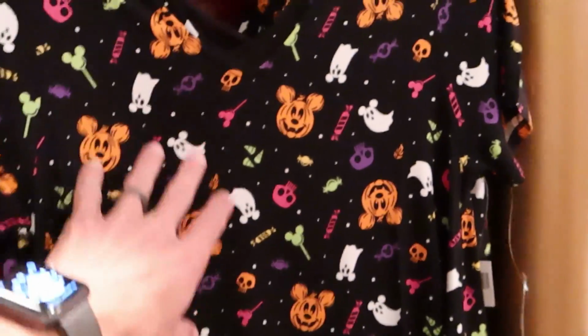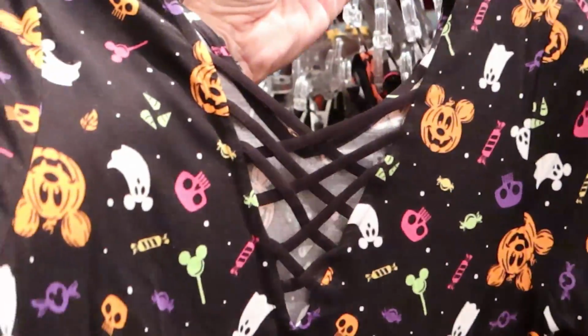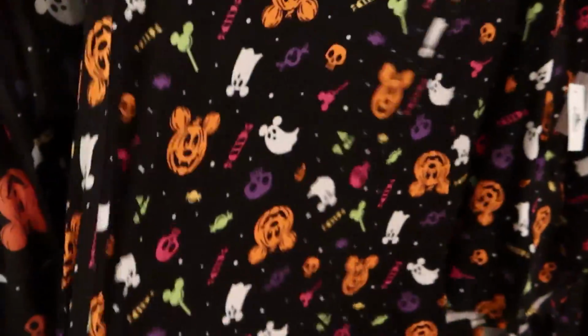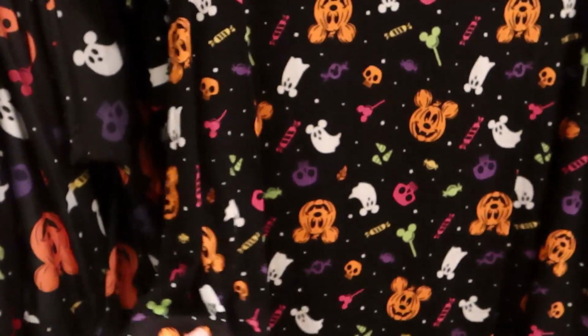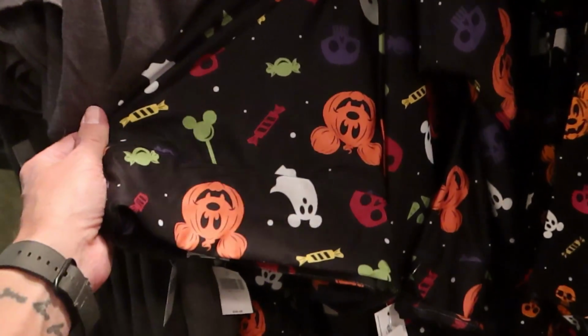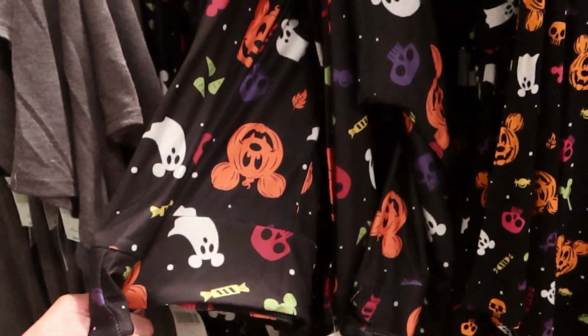I do like this shirt. I wish it wasn't lace back. $34.99. I like the design of this, but I hate the back of it. I don't know why they do that. It's also kind of like a spandex material, it feels like. Super stretchy. But maybe it'll be comfortable, but I don't think it will be. I think it'll be very hot at night. And they also have leggings that sort of match it for $39.99.